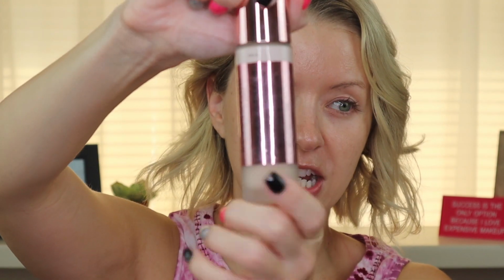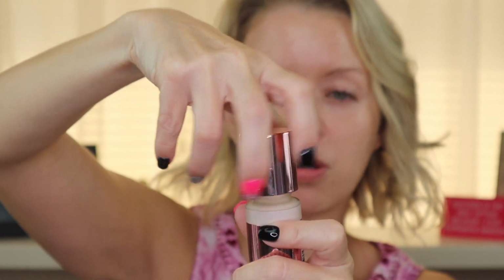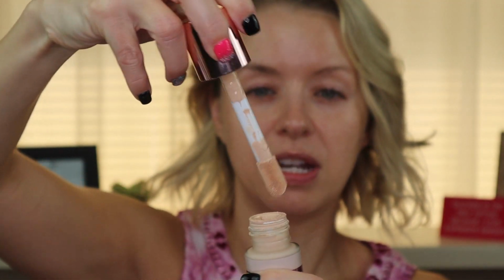One thing that I do want to point out about this new foundation from Makeup Revolution is that it comes in a pump form. Now, this is important because their other foundation, which is this one right here, the Conceal and Define, comes with a large doe foot applicator.